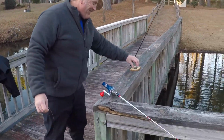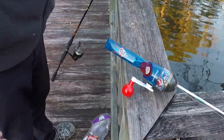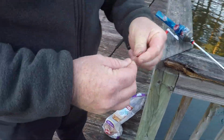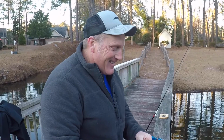Dude, that was on that little pole. That was about a 2-foot catfish. Oh my god. Dude, if I would have caught that, on a number 6 hook. What was he thinking? He's biting this little bitty thing. That's a hungry catfish.